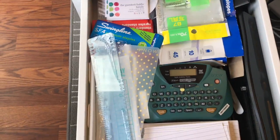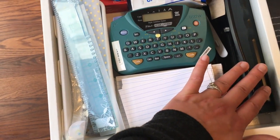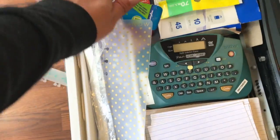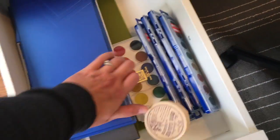In this one, we have some more used office supplies. We have extra rulers, index cards, my label maker, my hole punch. I have my animation situation there, clear pockets, extra notepads, extra staples, envelopes, all the things. Next drawer down, paint, watercolor paints, my watercolor palette, my liquid watercolors, my brush cleaner, all the various watercolors.